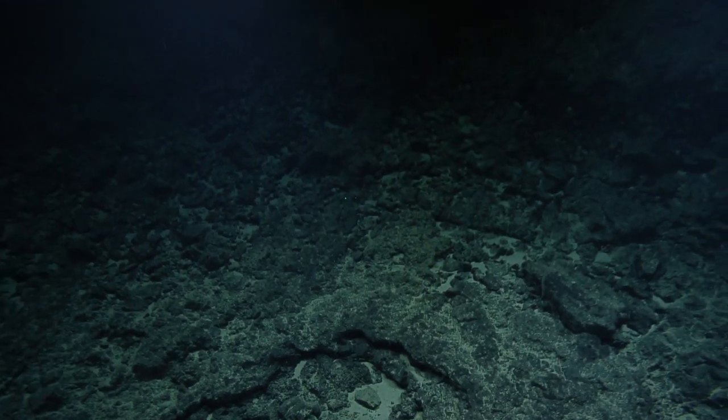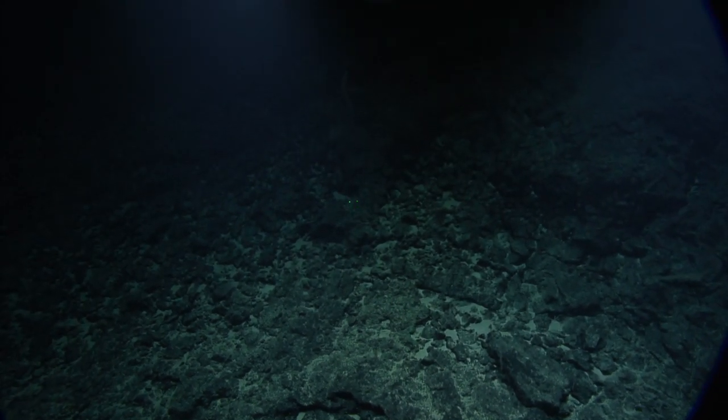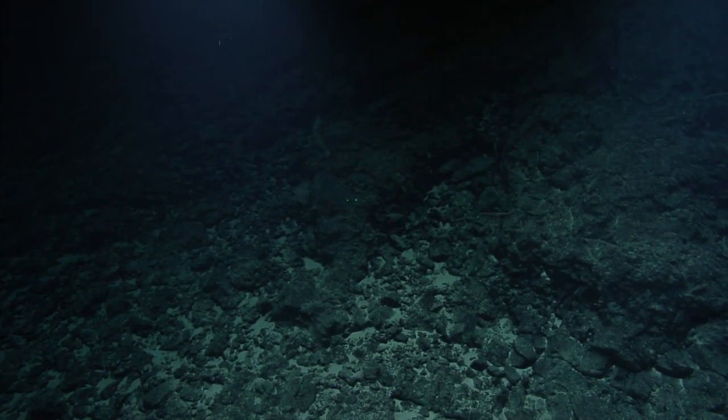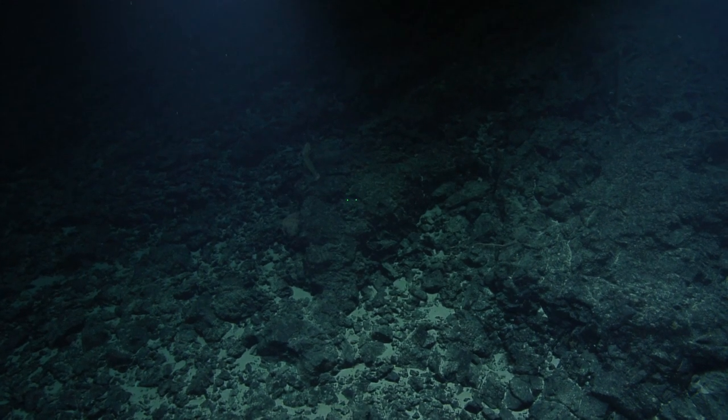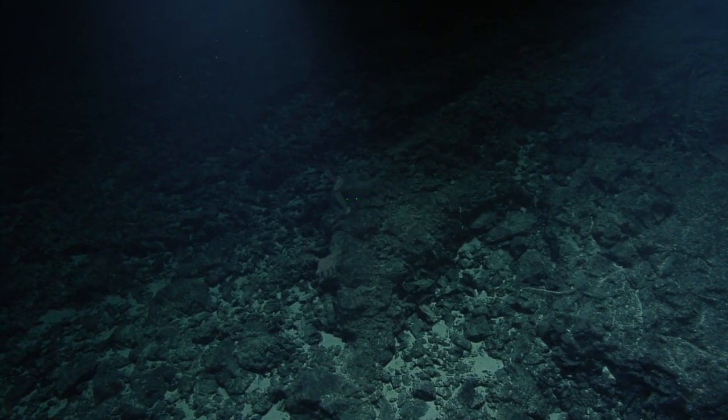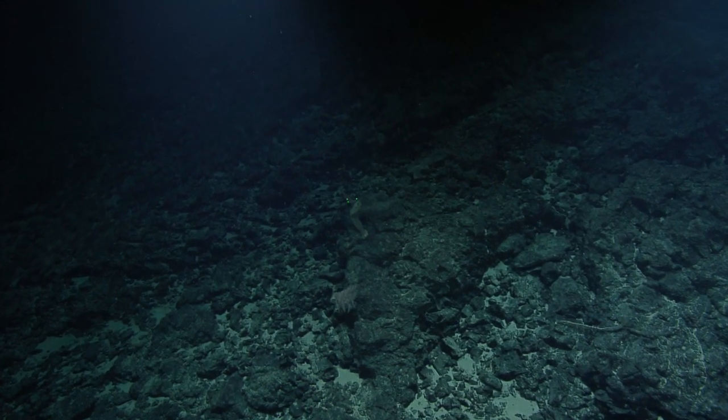Kukui, what does our sample collection look like so far? We have a rock. Awesome. What depth was that at? Is it pushed in right now? No, it's all the way out. All the way out, okay.